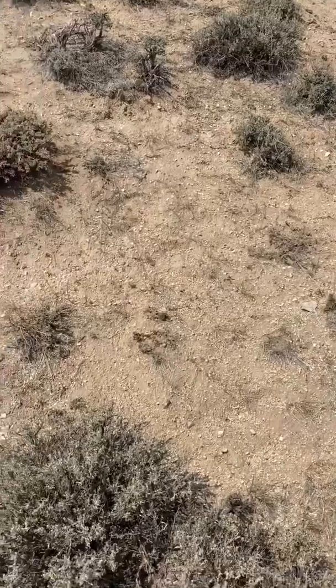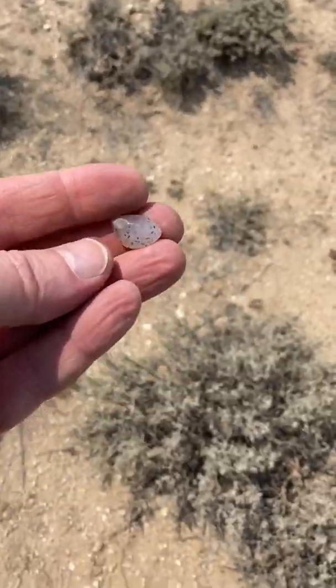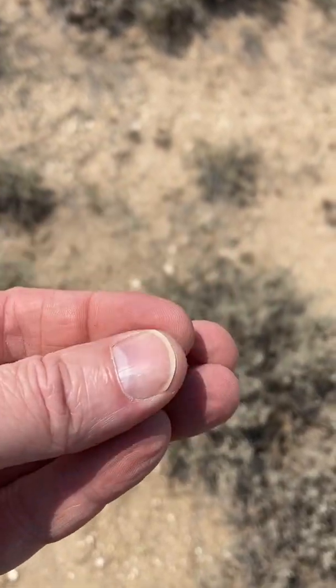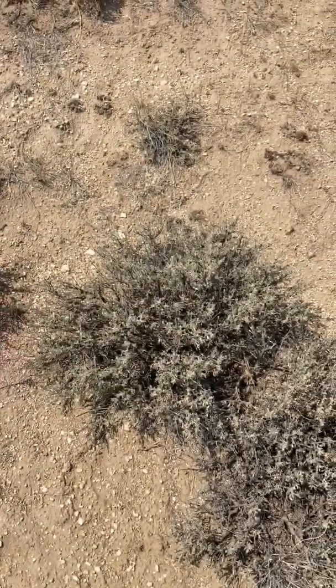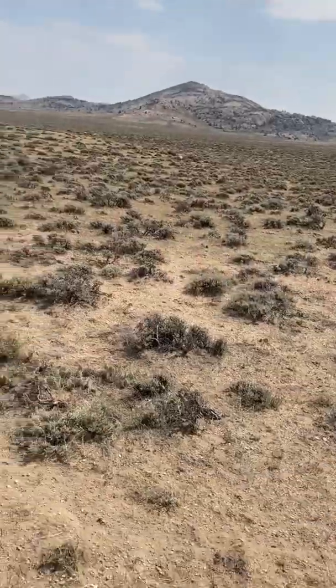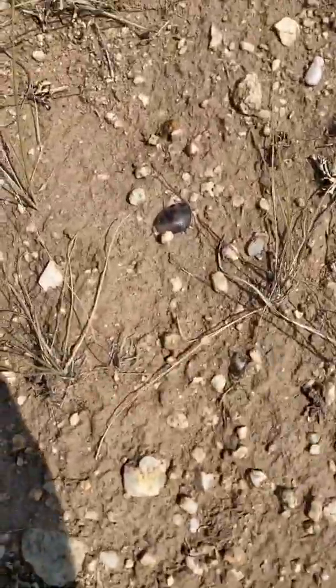All right, I've kind of moved off to another spot. Starting to see something like this. It's pretty nice. Not that big, but they've got some nice, neat dendritic inclusions. Okay, all right, guys. Check this one out. It's a nice one.